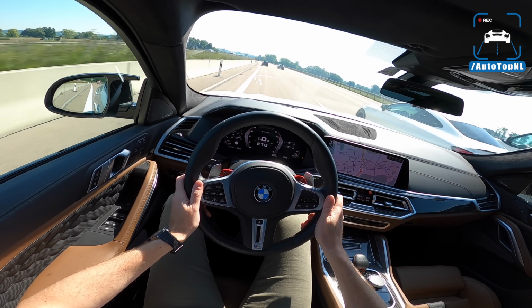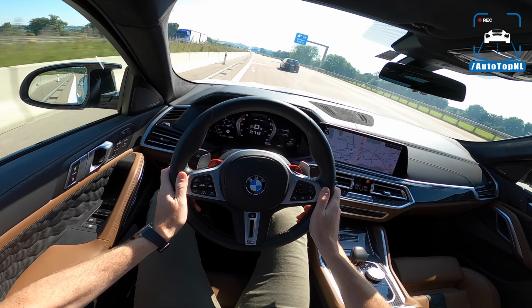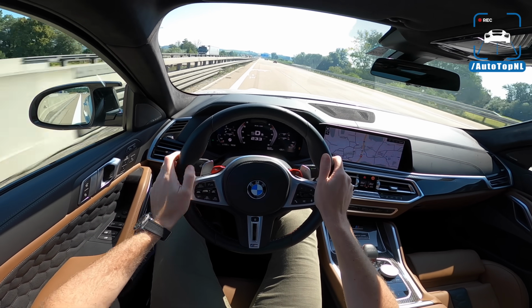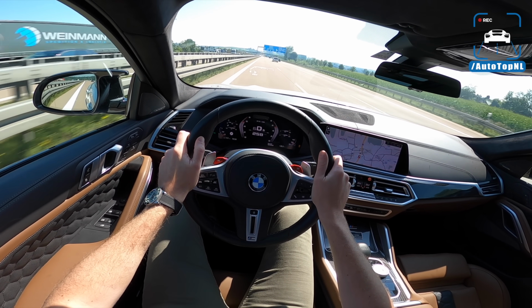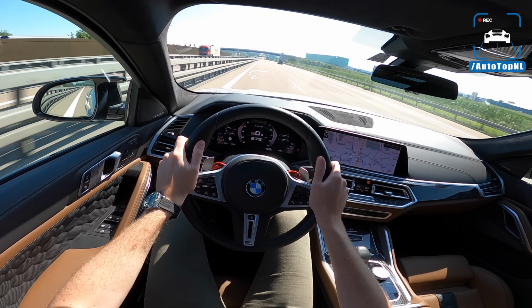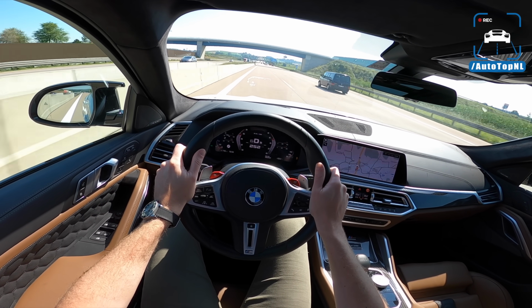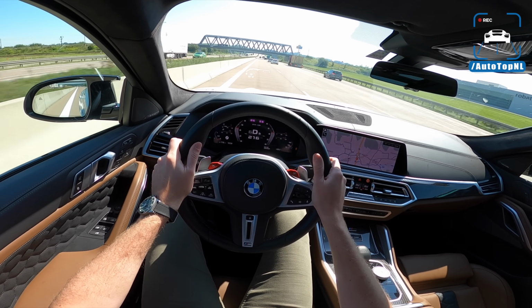So when I say this SUV is really fast, let me give you some perspective. It's actually 3 seconds quicker from 0 to 250 kilometers an hour than a Lamborghini Urus, which was previously the fastest SUV we've tested. So, I mean, the way this thing gets up to speed, that was 280 almost already.